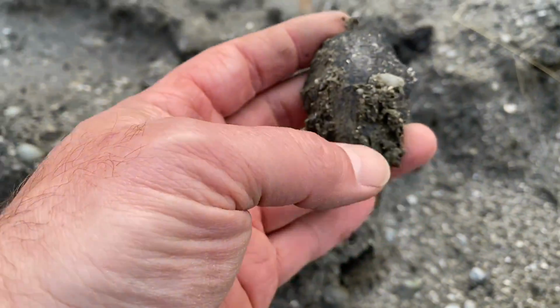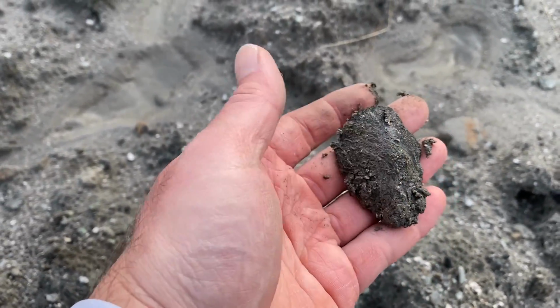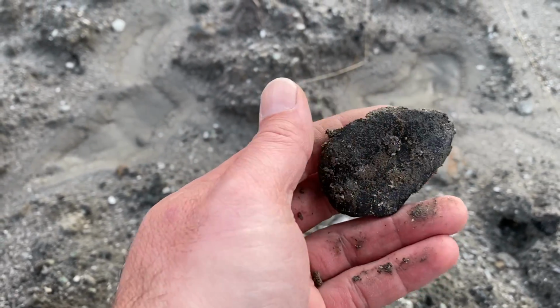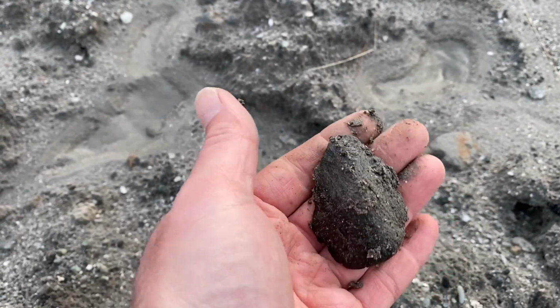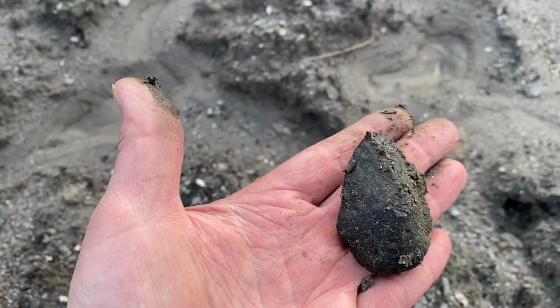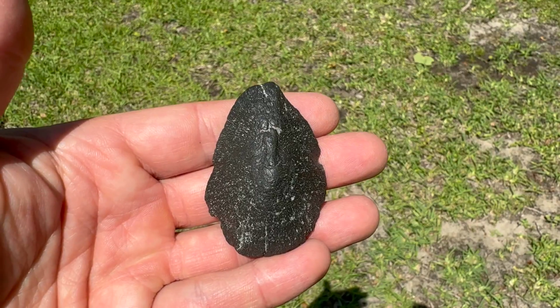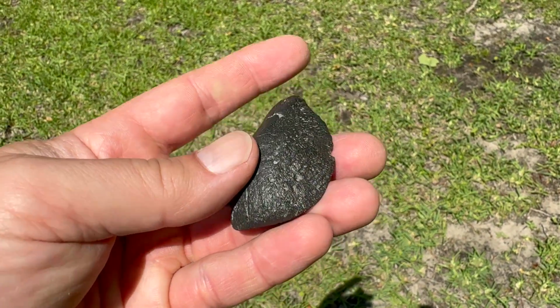Oh, it is. That's awesome. Oh, I'm finally so glad to be on the board with these out here. Diva's found some killers. That's the first one I found out here that's this big. Nice. I'll clean that up and show you all what it looks like. Look at this big old hunk of bone.